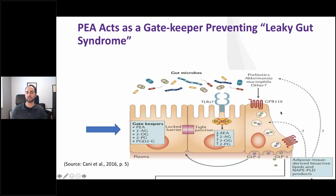But also it has the ability to enhance good bacteria. You can see here with that G-class receptor. So that same receptor that is part of the endocannabinoid system. And this is one of the things that we're now discovering, is that the endocannabinoid system has a really potent role to play in the gut lining and regulating of gut function.